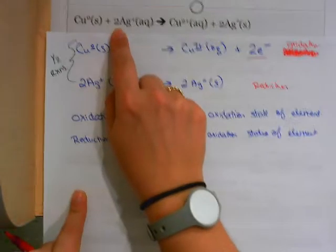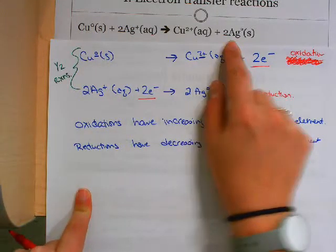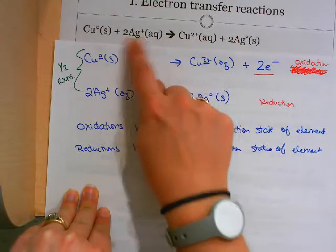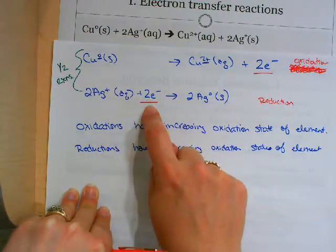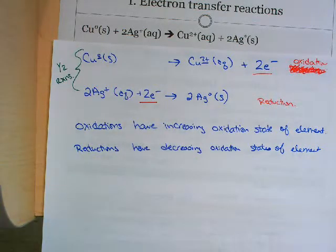So when you do these, if you looked at this original equation up here and you're like, I don't understand why you need 2 silvers on either side. Looking at the charge, well, that's why, right? You have to have the charge all balanced out. On this side, you have 2 plus. Now on this side, you have a 2 plus. So you have to have 2 silvers, and the 2 silvers have to have 2 electrons. There should never, ever be an electron left over in an equation. There are no free electrons in what we do. They're always all used up.